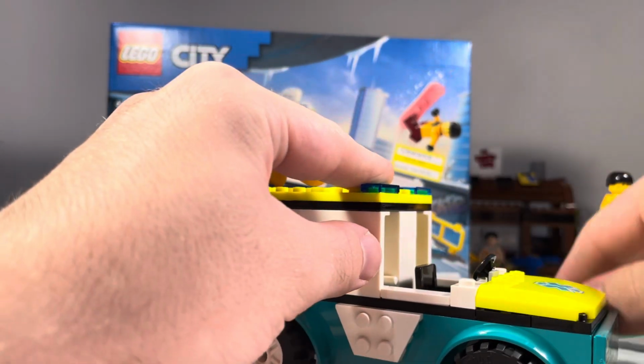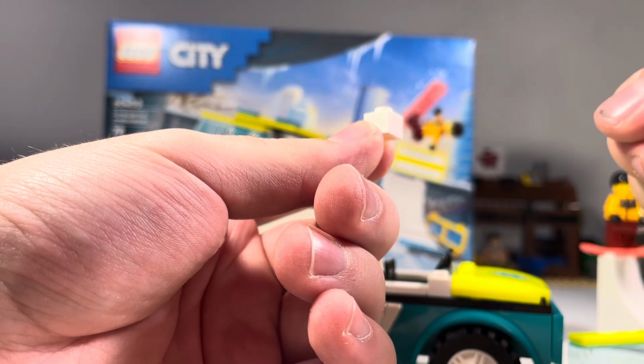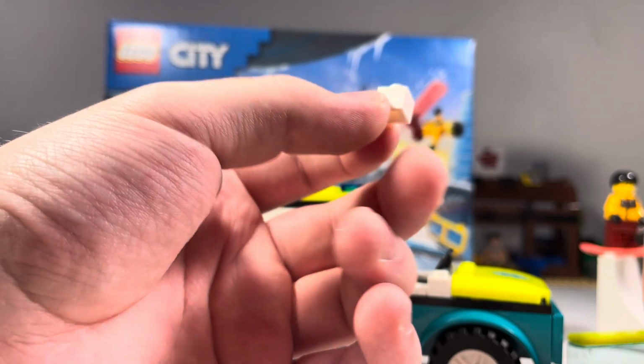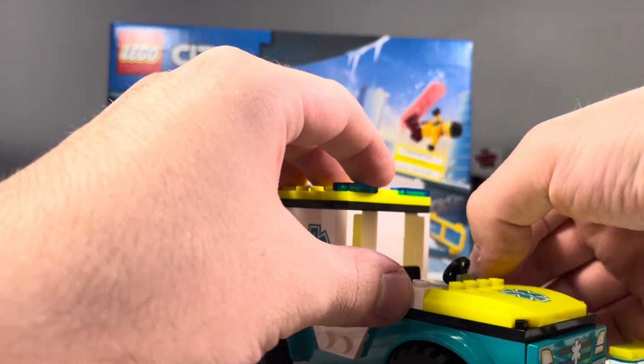It also used these cheater bricks, these 1 by 1 by 2, or 2/3, I think it is. And these bricks, oh my god, they're evil. What's going on here, guys?